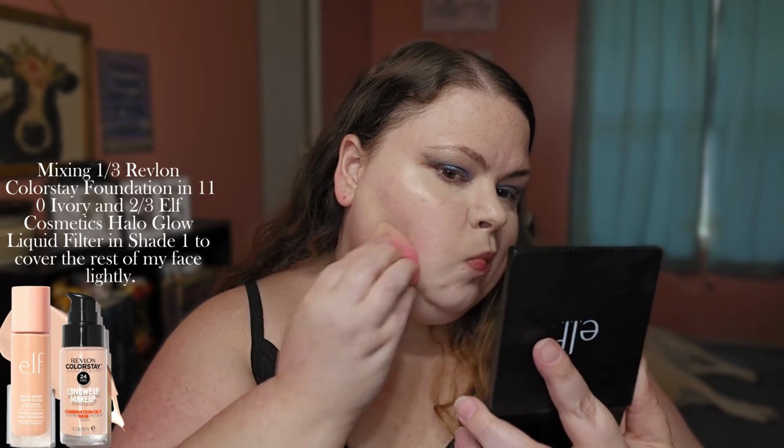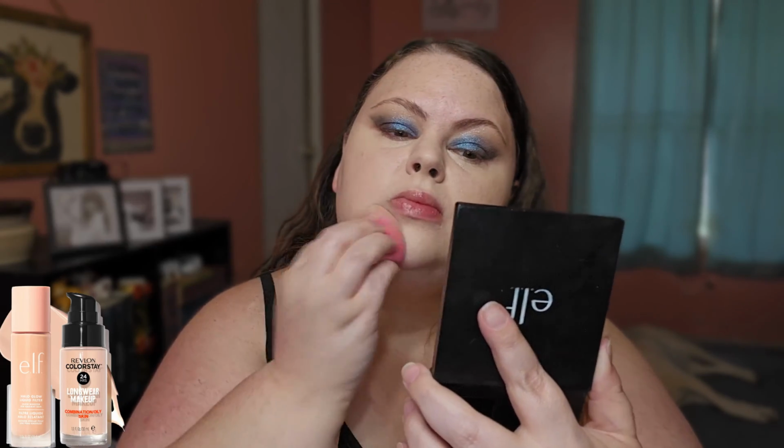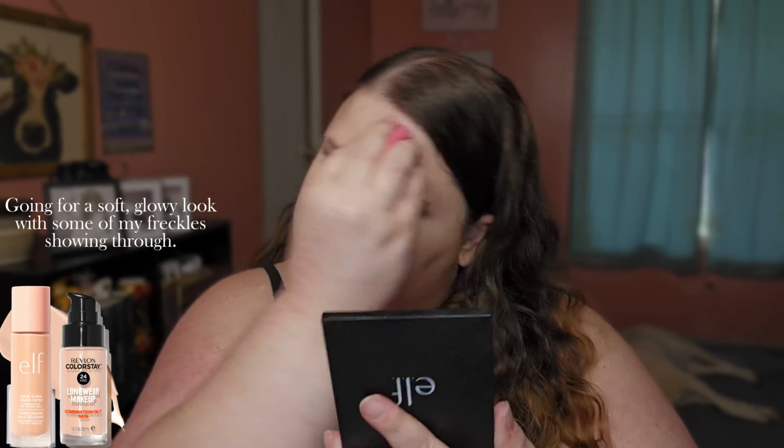Mixing a third Revlon Colorstay foundation in 110 Ivory and two thirds e.l.f. Cosmetics Halo Glow Liquid Filter in shade 1 to cover the rest of my face lightly. Going for a soft, glowy look with some of my freckles showing through.